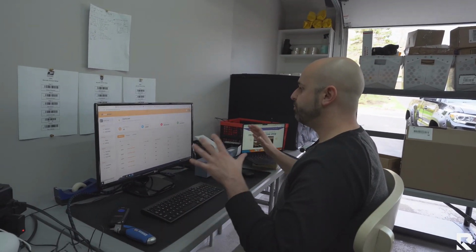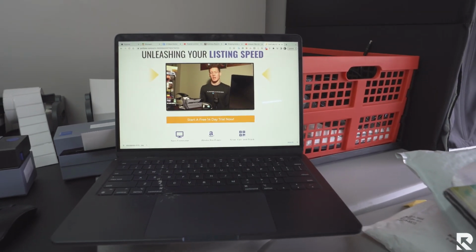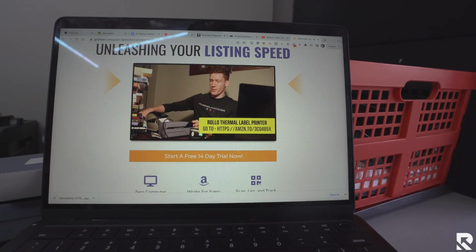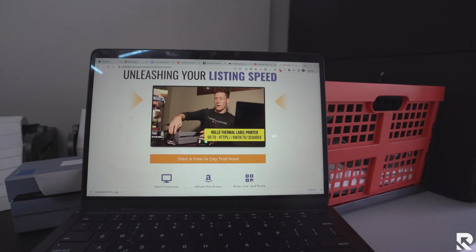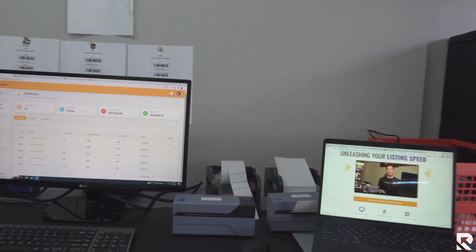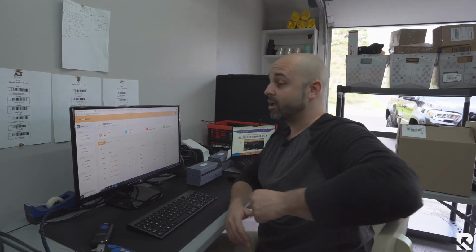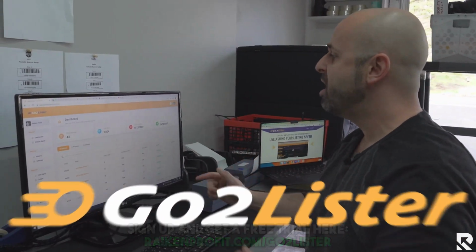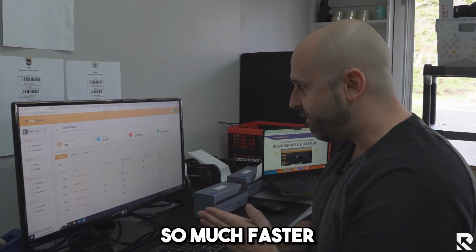So the whole purpose of this, again, is it links up with the Rollo printer, and it also links up with your Amazon account. So when you list a product using this, instead of having to answer a million questions, which Amazon's going to ask you, like, you might be selling a book and Amazon's like, does it have batteries in it? Is it an explosive? And it's like, no, Amazon, it's not. It's a book. So definitely check out GoToLister. I'll put a link down below, but this will help you list so much faster.